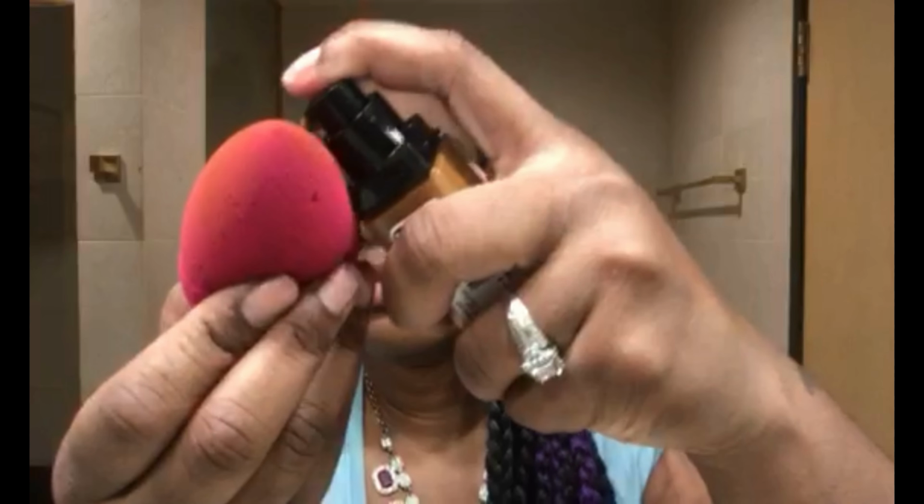Okay, so now I'm in the bathroom so you can see what it looks like. I'm only taking like 2 squirts, 2 pumps. So what do you guys think about it so far? Well, 3 pumps.